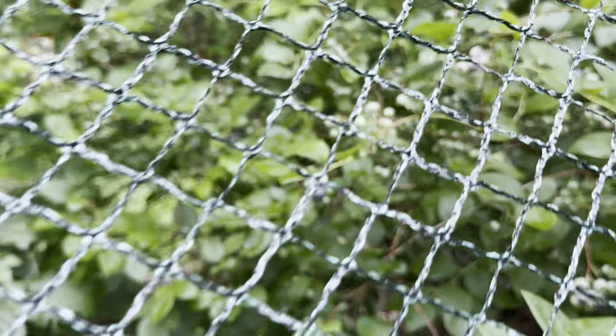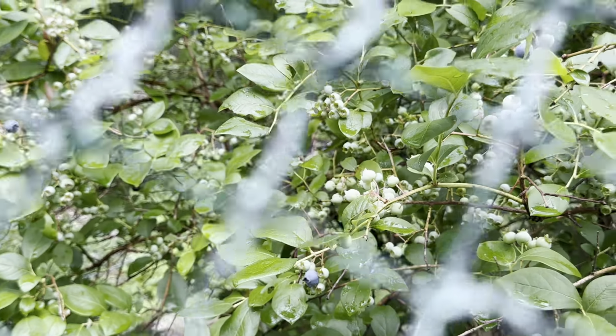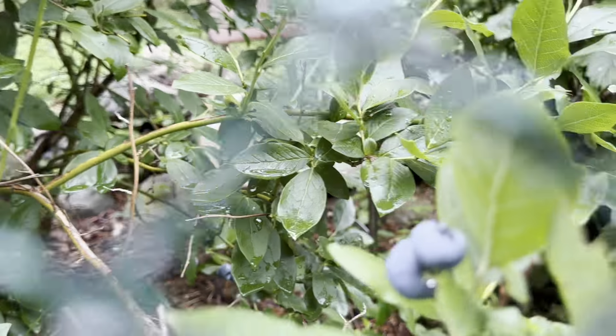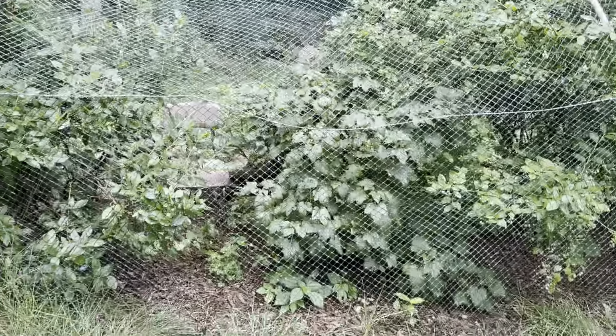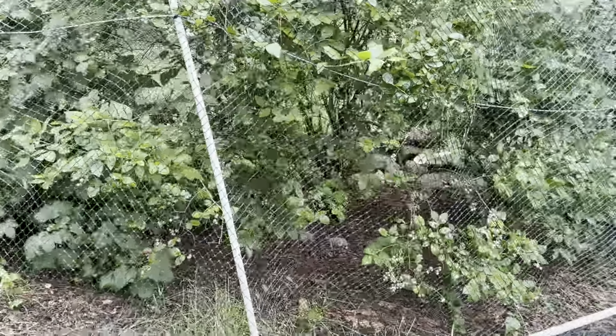The blueberries are still, a lot of them are green, some already turning. This bush over here does not have big production this year at all. They're kind of slow on the blueberry production this year. Usually they have a lot. But anyway, we always cover our blueberry bushes. Otherwise, we don't get any blueberries at all because the birds get them before us.